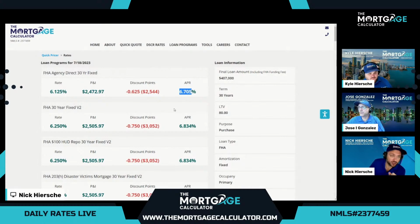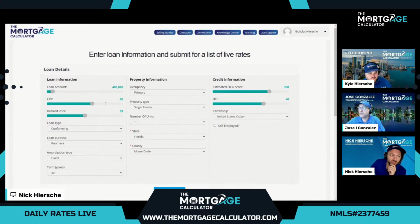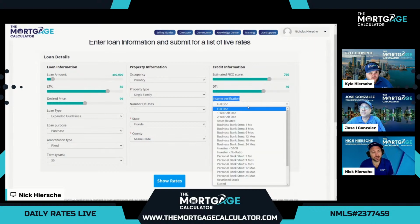Now, if a customer has trouble qualifying for either FHA or conventional, many other banks or lenders don't have other options, but that's where we love to come in with our expanded guidelines, also known as non-QM. So many other banks or lenders don't have any of these programs, and we have over 5,000 different variations using alternative income. So everything else stays exactly the same, but now we get to choose which income method we're going to use. So typically we'll choose something different than full doc.